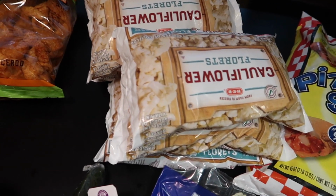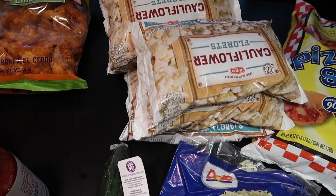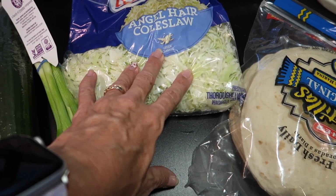frozen cauliflower, because it's so much easier that way. It's blanched, it's faster, it's just so convenient. So I just buy that. Angel hair coleslaw, which is cabbage for a recipe.